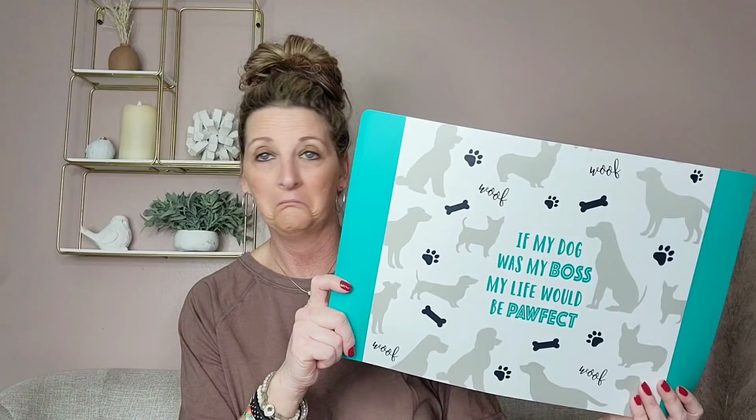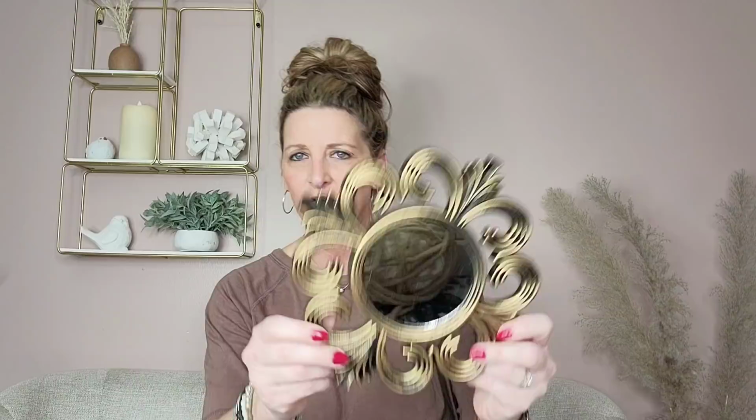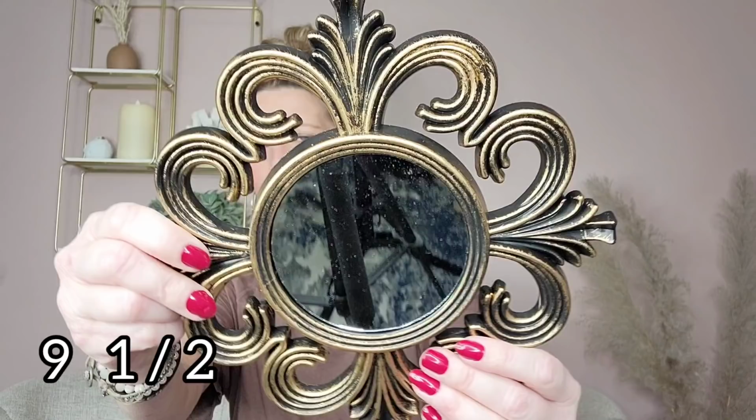Okay, they have a few different ones of these. I don't know if they're repeats from last year, but it's just a mirror. And I absolutely dislike the color. And these are real easy to paint. And I don't know if you can pop the glass out of this one. I know in the past I could.